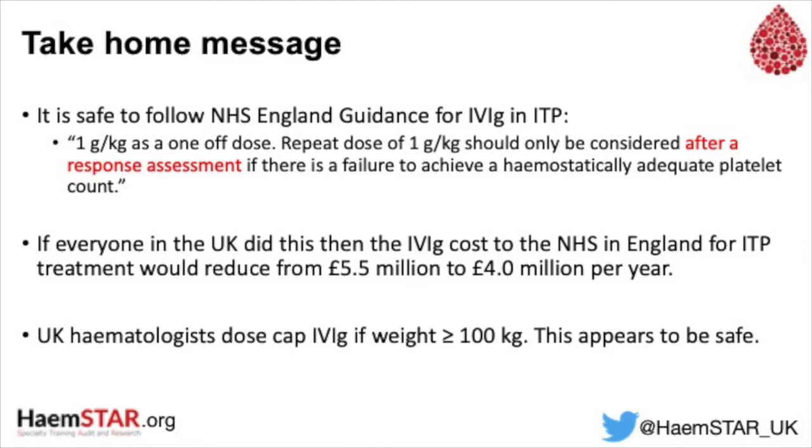I also wanted to be clear that if everyone in the UK who currently uses 2 doses of 1 gram per kilo on consecutive days switches to using a single dose of 1 gram per kilo, this would save the NHS £1.5 million per year. The other take-home message is that there's evidence that UK haematologists dose cap IVIG if the patient's weight is more than 100 kilograms, and this appears to be a safe practice.